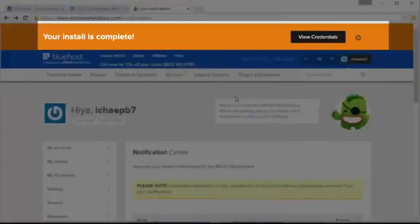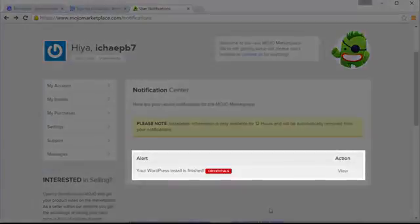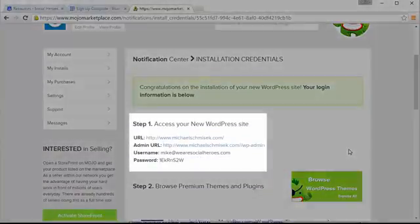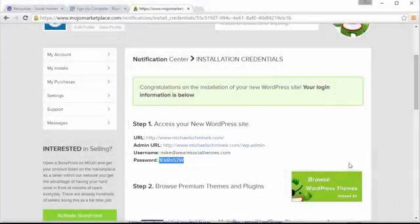Alright, so you can see here that the install is complete. So if you scroll down, if you haven't taken note of this yet, you can see that it says credentials. I'm going to go ahead and hit view. If I scroll down, you can see there's the URL for my website, there's the admin URL, and then there's also my username and my password to get in. So I'm going to take note of that password so I can log into my blog and make updates. So I wrote it down, and now I'm just going to copy this.